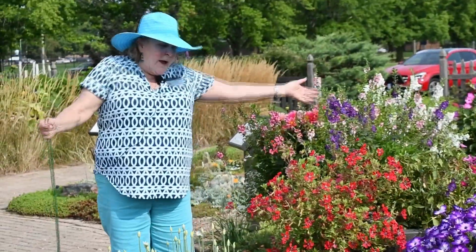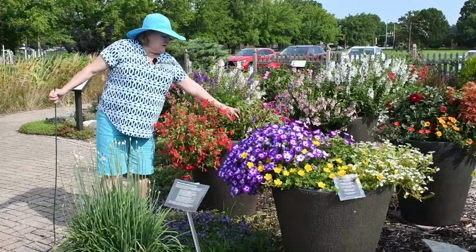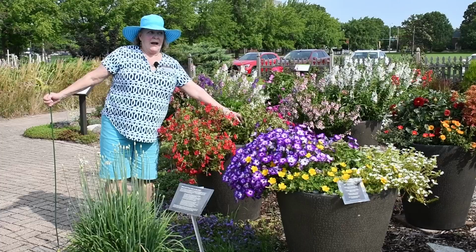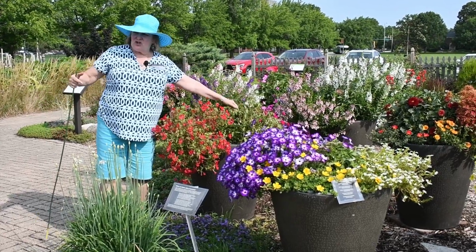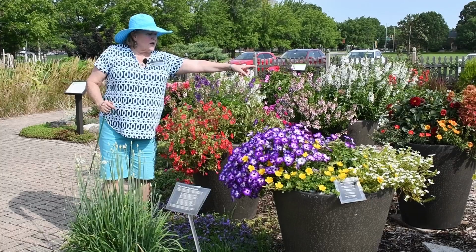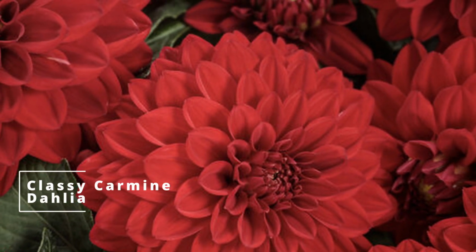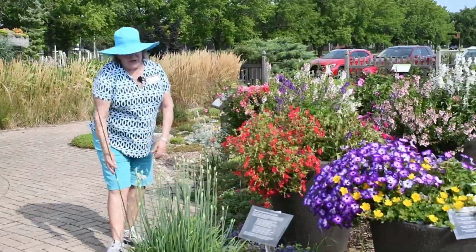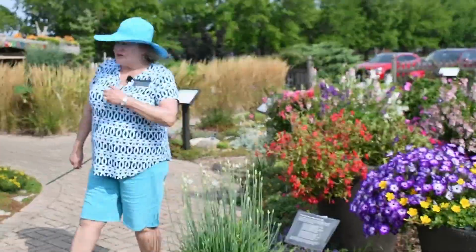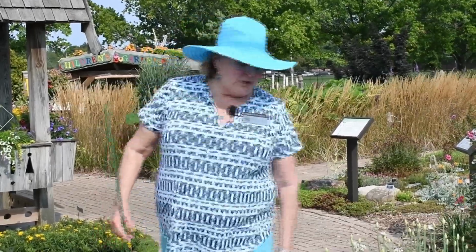So you're happier here, except we just walked up and noticed that something's wrong with that dahlia, and I don't know what. Maybe the spot's too wet. Maybe the drainage has to be checked. The classic carmine dahlia over there looks great. Stuff happens with Mother Nature, so you can't be perfect. And oh my gosh, does our trials team try hard in the greenhouse and through growing. But there's always something we're keeping up with.